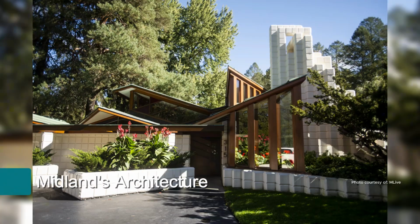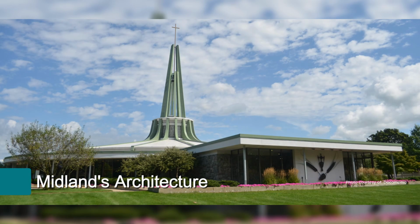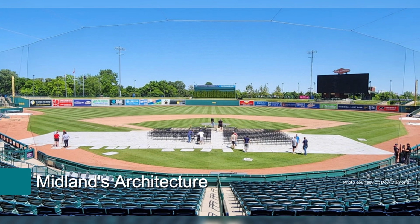Have you ever driven through Midland and thought, wow, the homes and buildings just feel different here? Well, there's a reason for that. From stunning mid-century modern masterpieces to historic charm, Midland's architecture tells an incredible story that blends innovation, history, and a deep connection to nature.